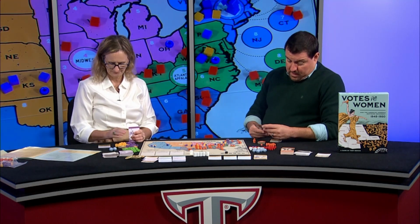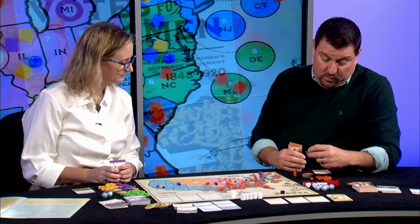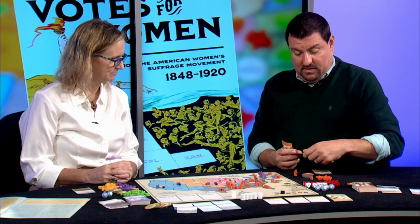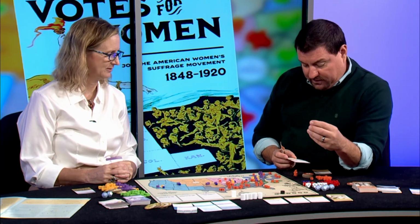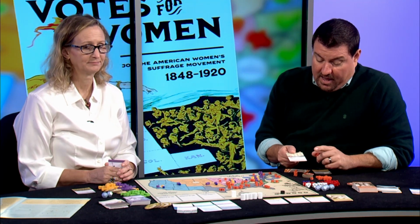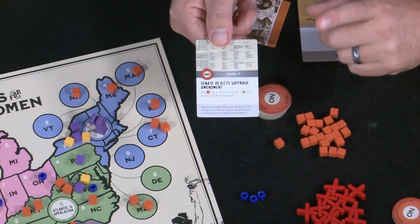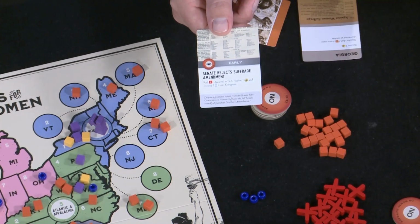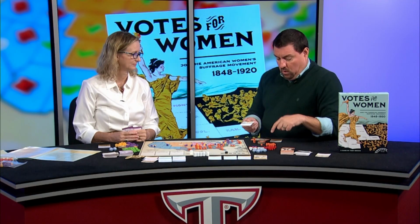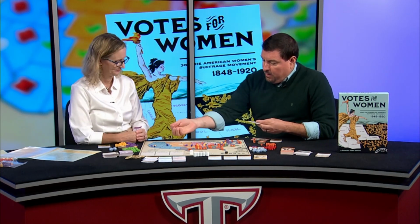All right, and so now mine, where was this one? Okay, so Senate rejects suffrage amendment. So I roll the 6-sided die. We haven't rolled a 6-sided die yet, have we? No, not yet. So with this, I get to roll the 6-sided die, and on a roll of 3 to 6, I receive 1 badge and remove 1 from Congress. Now, what's interesting in this is that if I don't make my roll, I can pay for a re-roll with the badges, correct? Right. That's one of the things badges can do, yes. So I'm going to make my roll.